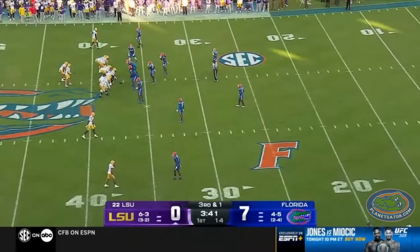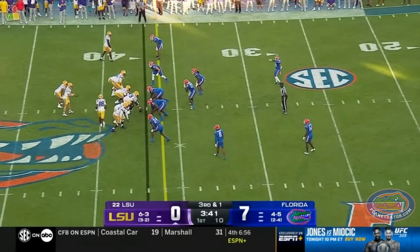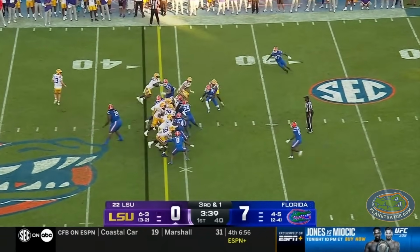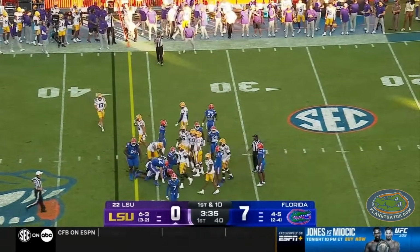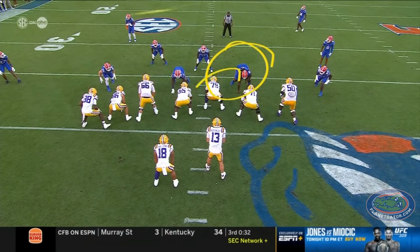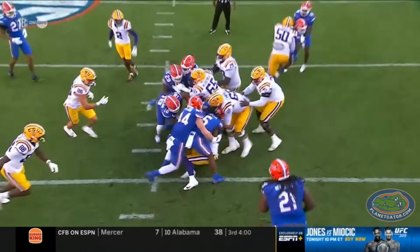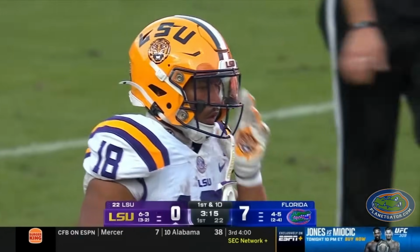3rd and 1. Nussmeier in the shotgun here, at the 36-yard line. He'll hand it off to Durham, and he's got the first down. Gets between the tackles. His forward progress stopped at the 34, but it's a gain of 3. Miles Graham on the tackle. The Tigers move the chains again. The drive continues. Yeah, Dez was a little offset and kind of in the A gap. They whipped on him, but the tailback made a good move. Almost a tackle for a loss by Big Dez in the backfield.